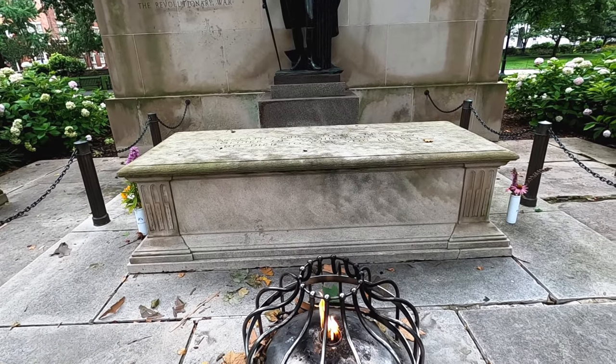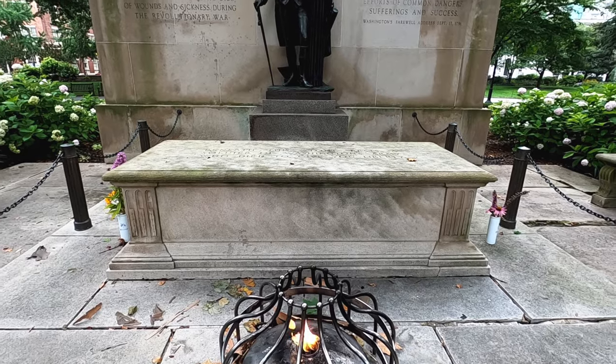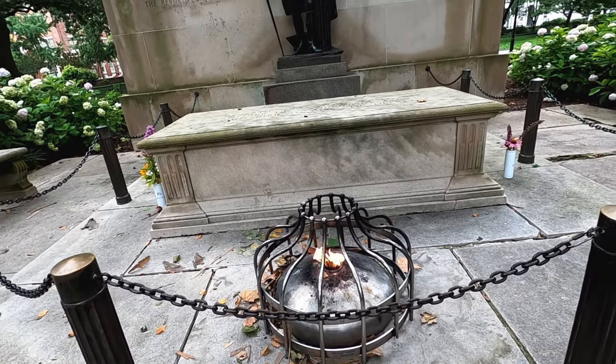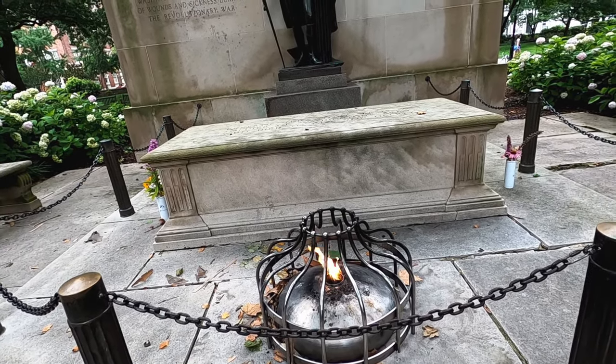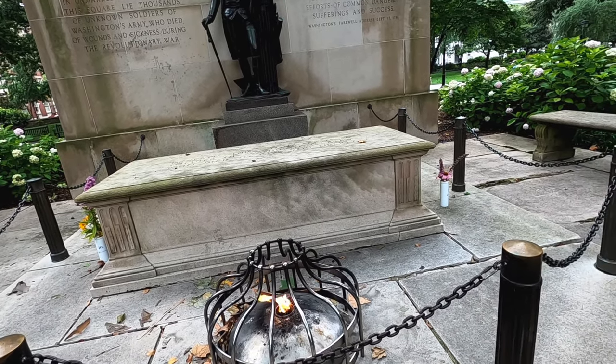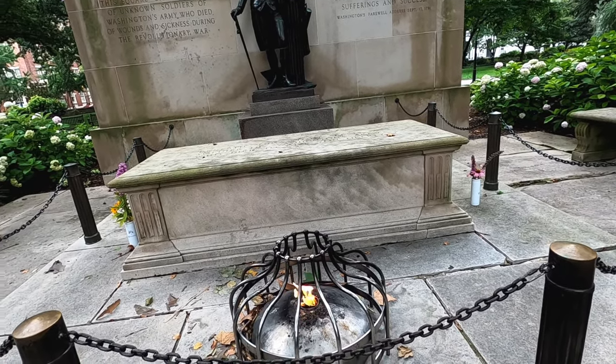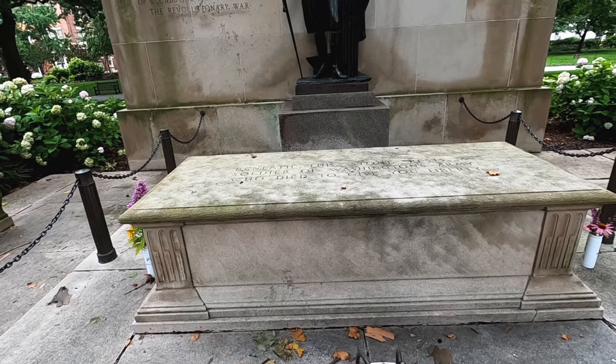But that's the tomb right there. They burned one of them at Kennedy's place too, don't they? Yep, in Arlington. Remember when we saw Kennedy? They had Kennedy, they had that one daughter that died early, I think. Yeah. And then they had the other, I forgot who else was there. There's like four grave sites there. Maybe five, I can't remember.